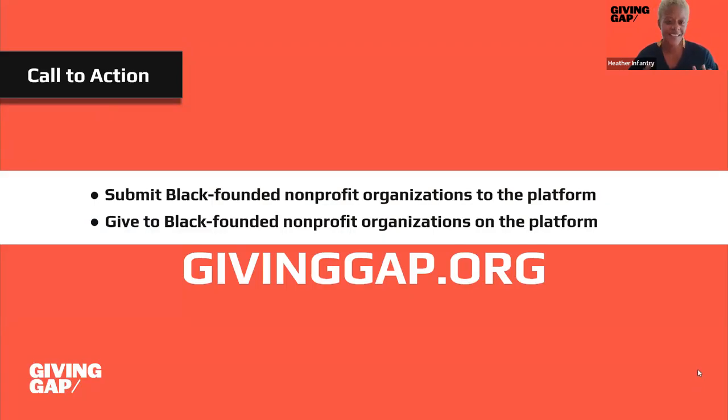And of course, our second call to action, the most important one, is to support a Black organization doing work in the community. Ultimately, Giving Gap is seeking to galvanize 1 million supporters to donate $1 billion by 2030.